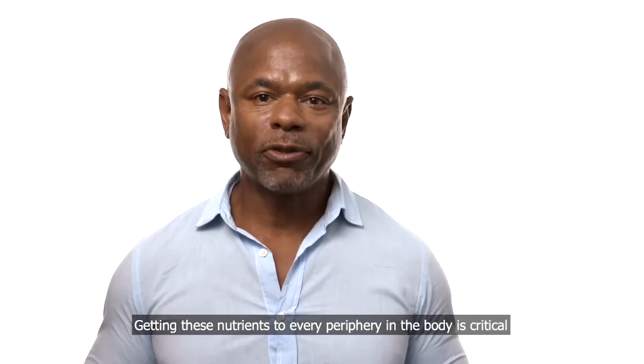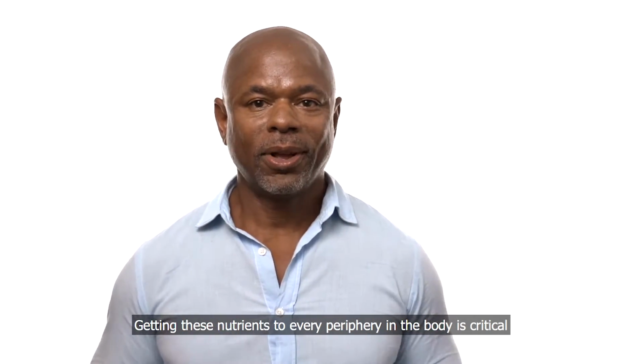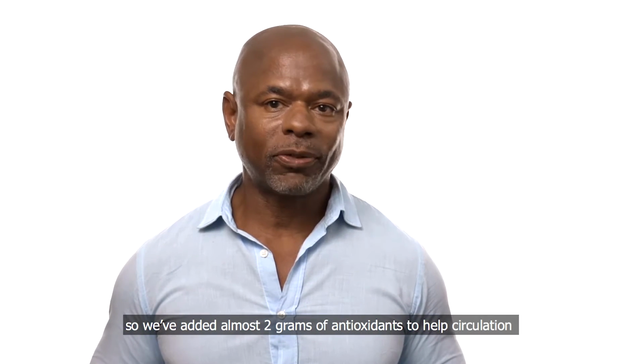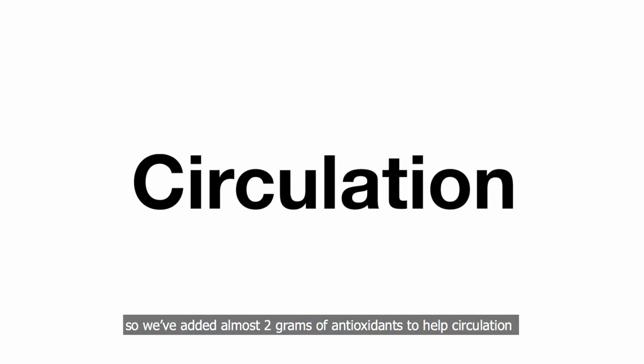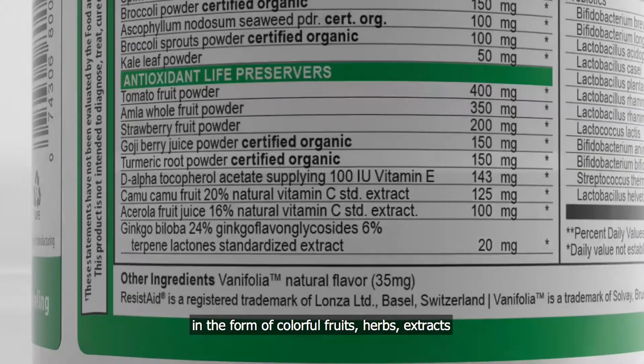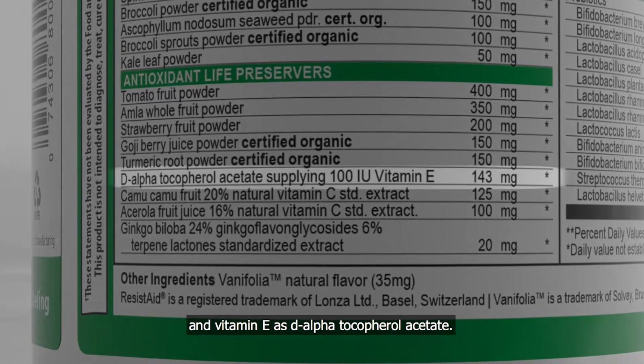Getting these nutrients to every periphery in the body is critical, from your fingertips to the tips of your toes. So we've added almost 2 grams of antioxidants to help circulation in the form of colorful fruits, herbs, extracts, and vitamin E as D-alpha-tocopherol acetate.